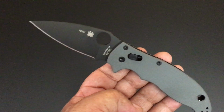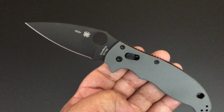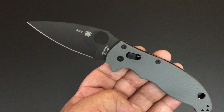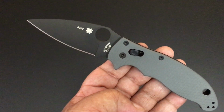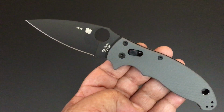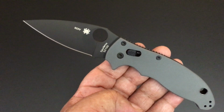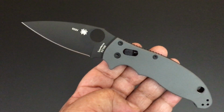And today, the knife of the day is the Spyderco Manix 2 with the black blade with the 52100 steel. It's exclusive to Blue Ridge Knives. I'm going to tell you something. I really wasn't familiar with Blue Ridge Knives, and their website is just that, blueridgeknives.com, until I got into the Collectors Club.